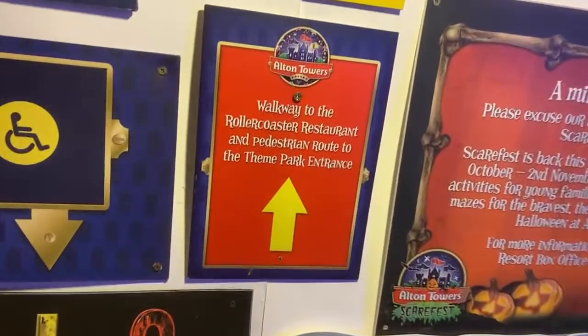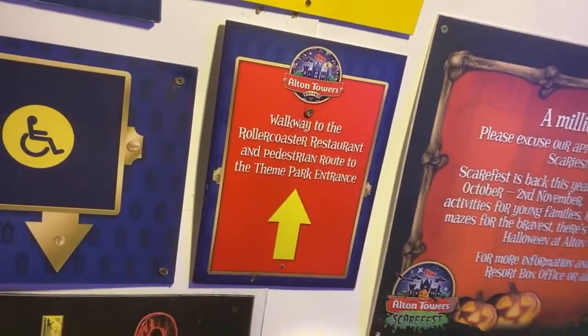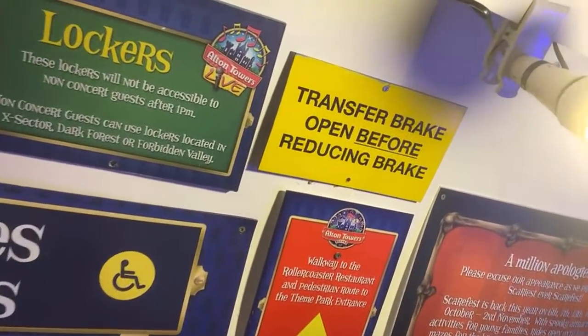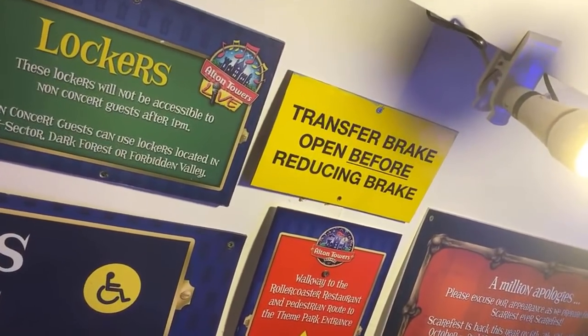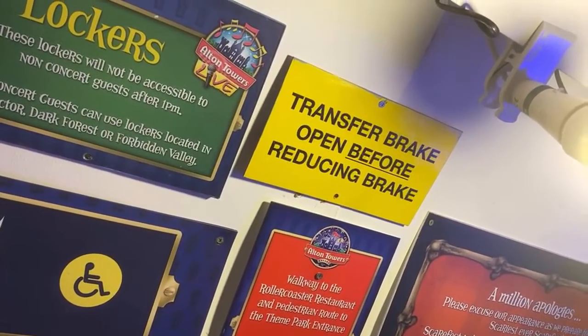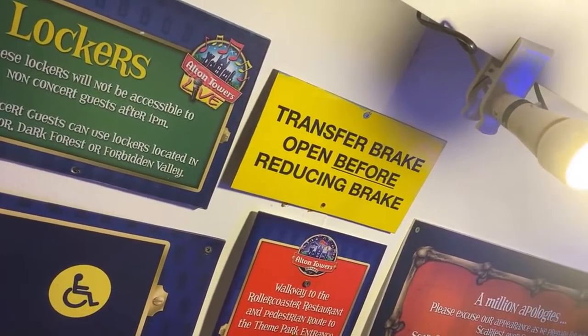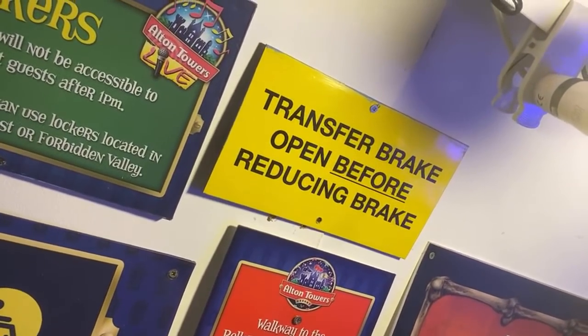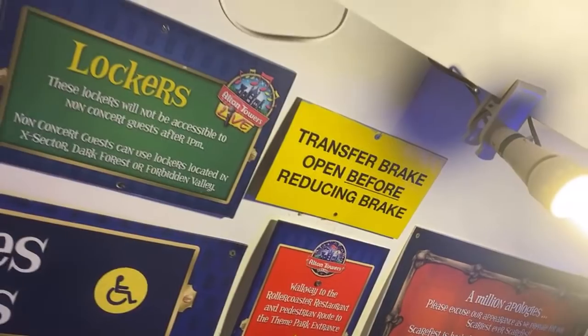Couple of different ones up here then. Walkway to the Roller Coaster Restaurant. That's another nice one that was actually given to me by the Roller Coaster Restaurant, Alton Towers. Transfer brake open before reducing brake. That is actually from Nightmare, that was demolished last year at Camelot Theme Park. Again, that was given to me by somebody who was doing some clearance work at the time. So yeah, that's actually from Nightmare.